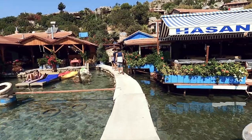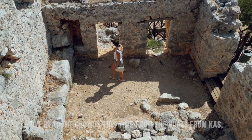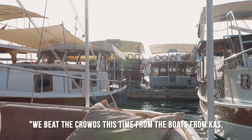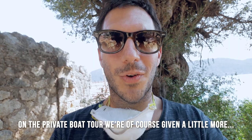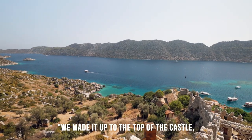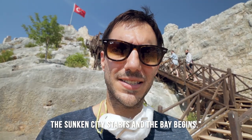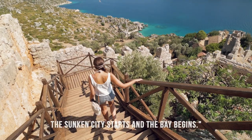We just stopped by the castle village and this is our second time here this week. We beat the crowds this time from the boats from Kaş. On the private boat tour, we're of course given a little bit more free range as to how much time we could spend here. Made it up to the top of the castle. The scenery up there is amazing. You can see kind of where the sunken city starts and the bay begins.